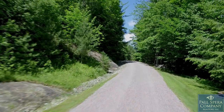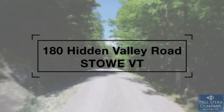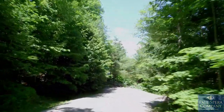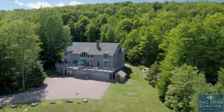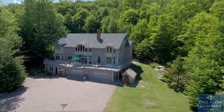Tucked in a verdant hillside on 10 private acres on the southern ridge of Stowe Hollow, you'll find this stunning four-bedroom contemporary home. Just minutes to the center of Stowe, with easy access to Waterbury and I-89, this property enjoys a terrific location.